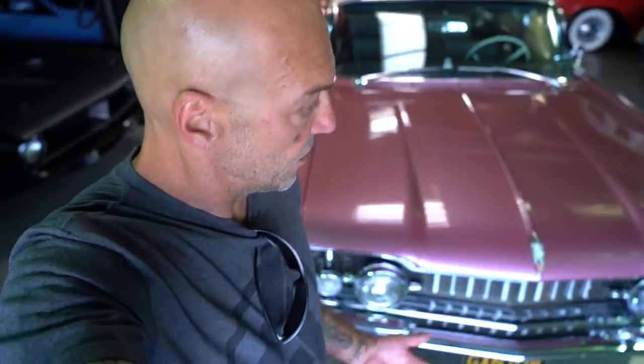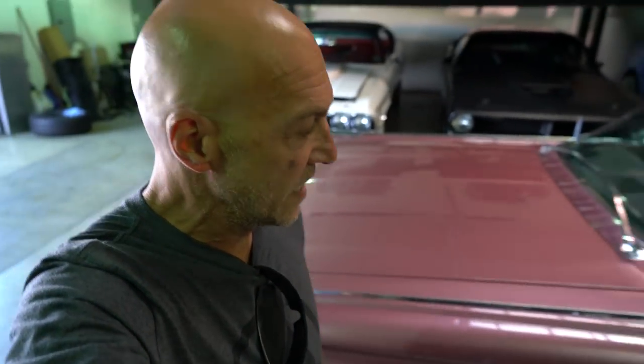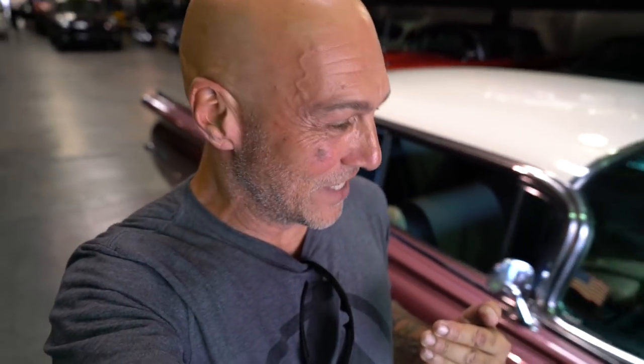This will be the first time on the channel, actually, that we've done an all-original car. This is a 1959 Oldsmobile 98 Rocket, and this thing is all original. The paint on this car is all original. This is gonna be a blast. I can't wait to do a walkthrough of this car. I can't wait to drive it. I get to drive it because the kid that brought it isn't old enough to drive it yet.